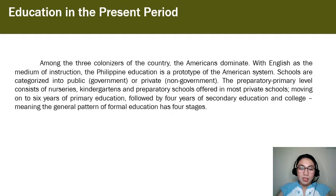Now, in the present period, ang pinaka-dominant ay ang Americans. Okay, the culture that they have instilled with us, this is the very dominant. Nagstay ang English language. And until now, actually, it's so important to know the English language. Besides that, with the agriculture, the business, the other fields of knowledge that they have introduced, it's still here and mas lumago pa. Okay, mas lumawak pa.